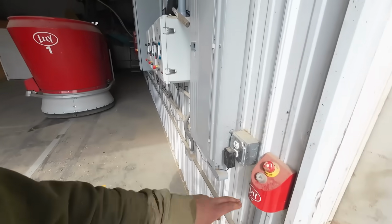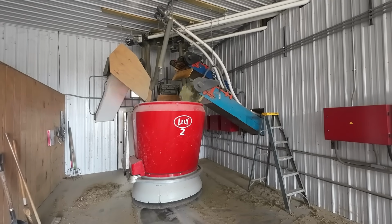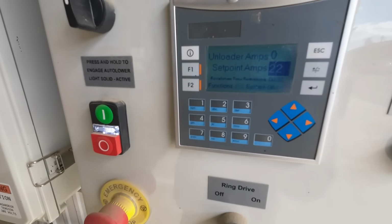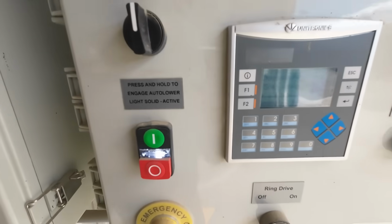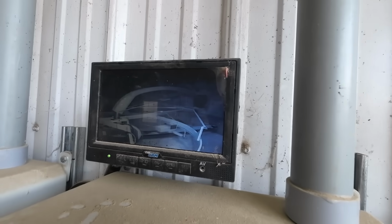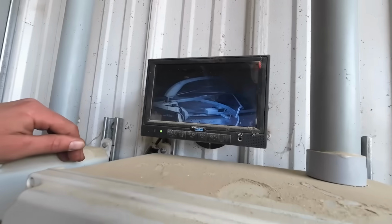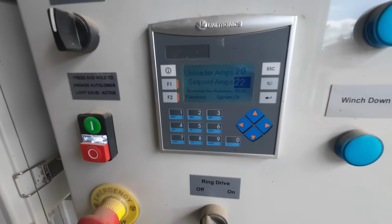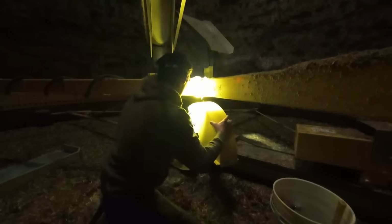Now I'm going to restart the system and it's going to mix a batch. Still running into a similar issue. I guess it's because of those paddles barely rubbing the housing. So I'm gonna have to go back up and adjust those paddles a little bit.